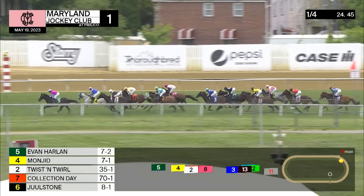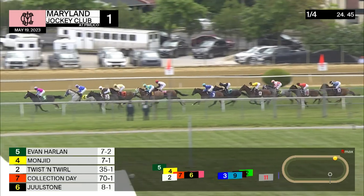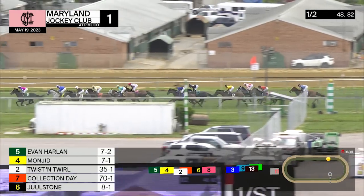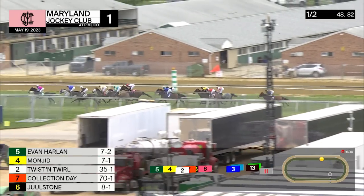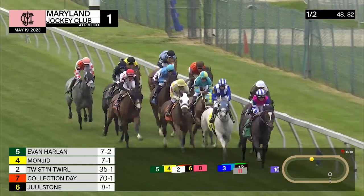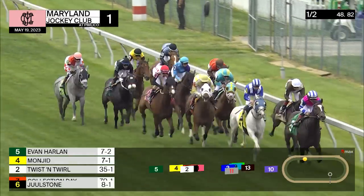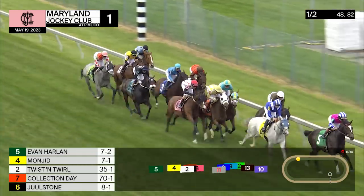The opening quarter, 24.45. So Evan Harlan take it in hand to try to slow it down, tracked by Monjida a length and a half behind in second as they pass the 5-ace. Twist and Twirl down inside. Collection Day travels in fourth. JUULSTONE is in fifth while saving ground, and 'Tis a Giant is next, a gap of a length and a half back, and it's Prowling Tiger who's next in line. The inside Awesome Man inside run 48.82 heading on for the far turn, where it's still Evan Harlan up top.